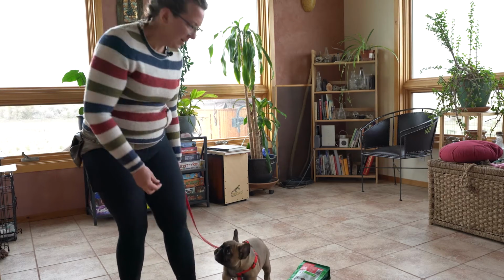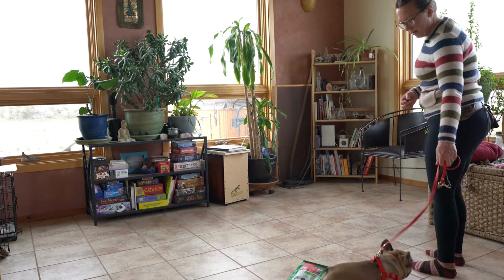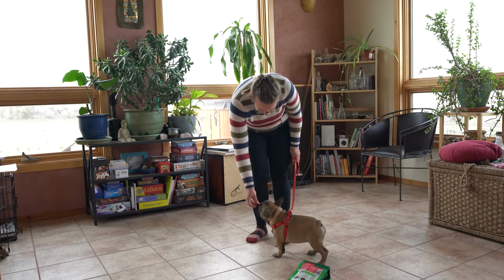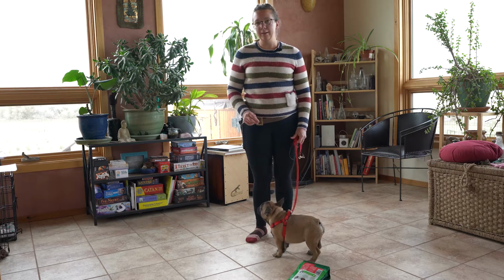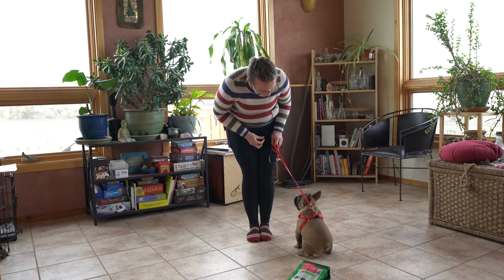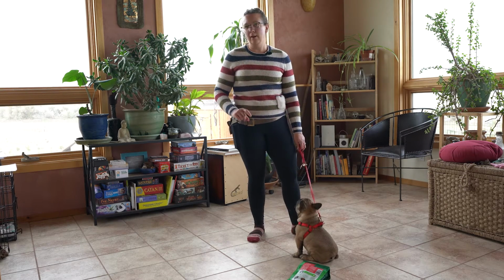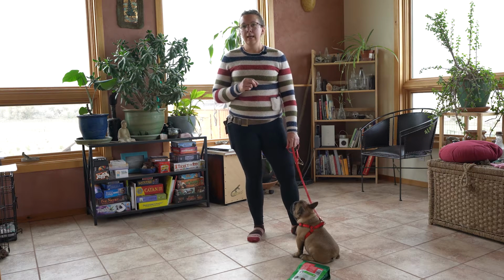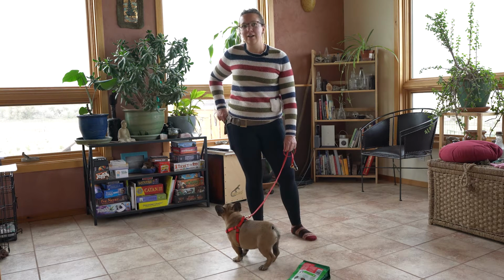So once he starts understanding this game, we can walk past this object. Good boy, Ringo. What a good leave it. He still knows that that bag is there. He still knows it smells like treats. Ringo, leave it. Good boy. But when we walk by it, he's choosing not to interact with it and instead stay engaged with me.